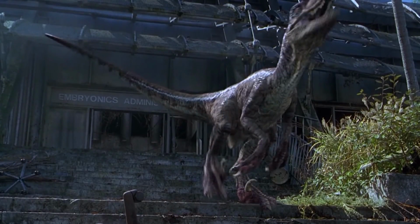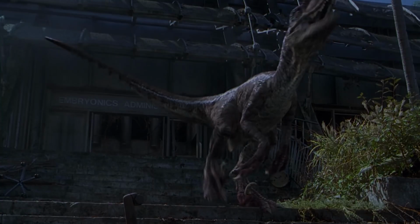Because of this, I thought it would be a good idea to examine all factual information we have on this location to better understand some of the new information that has come out in the lore of this series. This is everything we know about the laboratory from Jurassic Park 3.